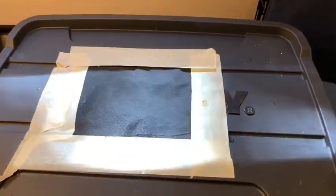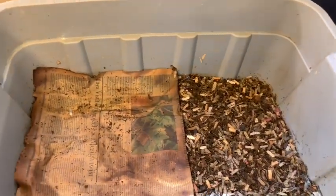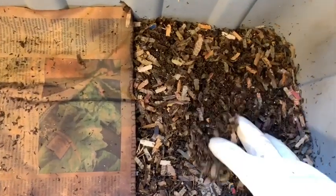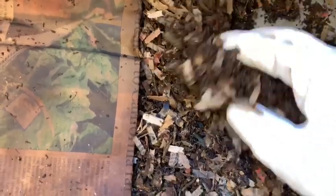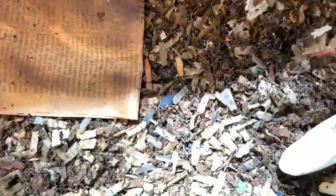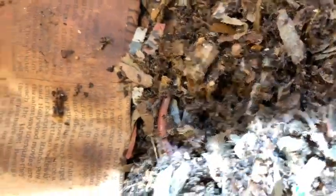Let's start this update with our first bin. And this one is the one with the small shreds and small pieces of food. Last week, all the bins got some extra bedding. Everybody got an equal amount. Now look at the babies.